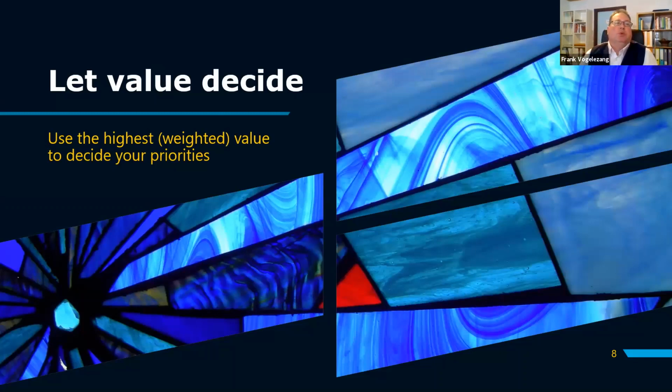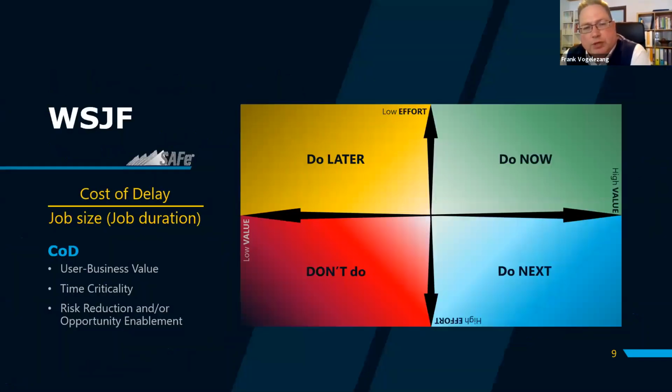So how do we let value decide? Well, there's one thing taken from the Scaled Agile Framework. I think most of you are familiar with that, but the original research from Mr. Reinertsen that lies under this is much older than that. It gives a useful prioritization mechanism called weighted shortest job first, or WSJF. This concept teaches us that value is not an absolute thing, but a relative one.